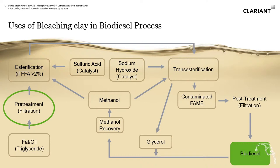And then another thing to keep in mind is if you have an FFA greater than 2%, you really want to consider doing a direct esterification process where you directly convert those free fatty acids into methyl esters. If you didn't do that process and you went straight to the transesterification reaction with the sodium hydroxide catalyst, then you would form a lot of soap that would create a lot of emulsion, and it'd be very difficult to separate. So for that direct esterification process, an acid is used for the catalyst to convert that.